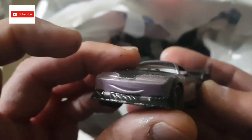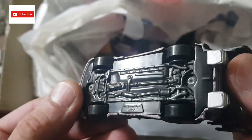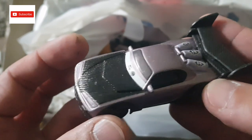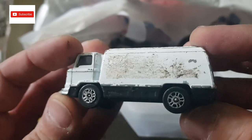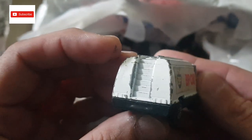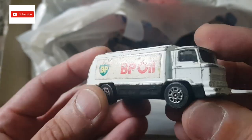Wow, this is good looking. I think this is from Cars as well. Yeah, Boost. Very funny. Oh, this is an oil tanker, so this might be a Corgi Juniors. Yes, stickers missing, BP, not bad. This is good for a project.